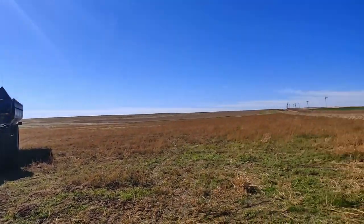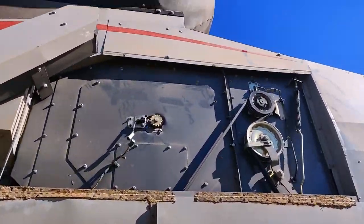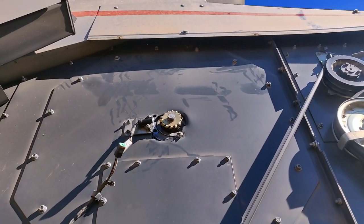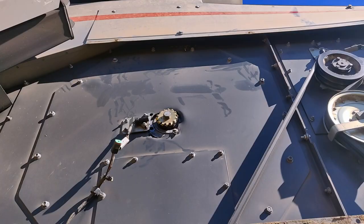Not sure what happened, but I just got back to the field here and the pickup's gone and the combine's sitting here looking like that. So something decently major went wrong. I don't know if a bolt came out.